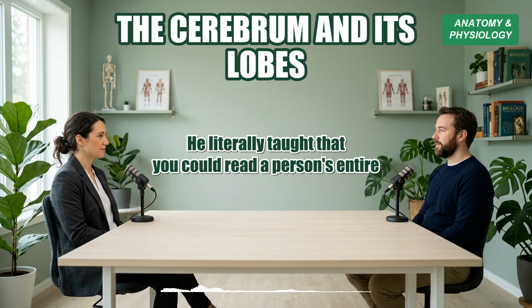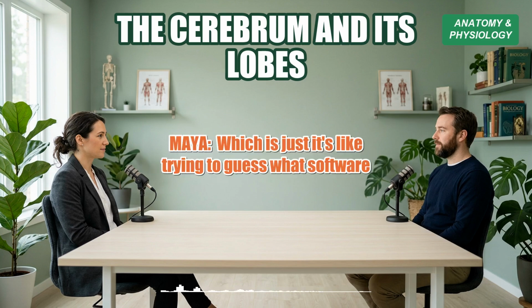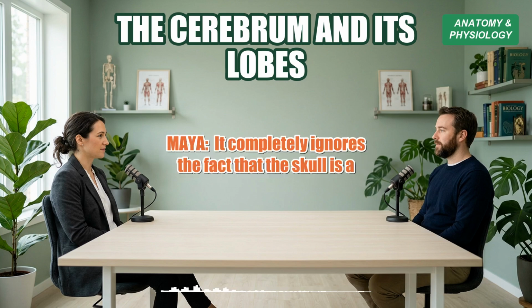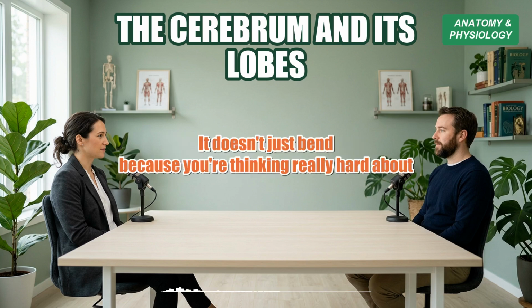He literally taught that you could read a person's entire intellect and moral character simply by running your hands over the shape of their head. Which is just, it's like trying to guess what software a computer is running by feeling the plastic bumps on its outer case. That's a great analogy. It completely ignores the fact that the skull is a thick, rigid structure. It doesn't just bend because you're thinking really hard about math.